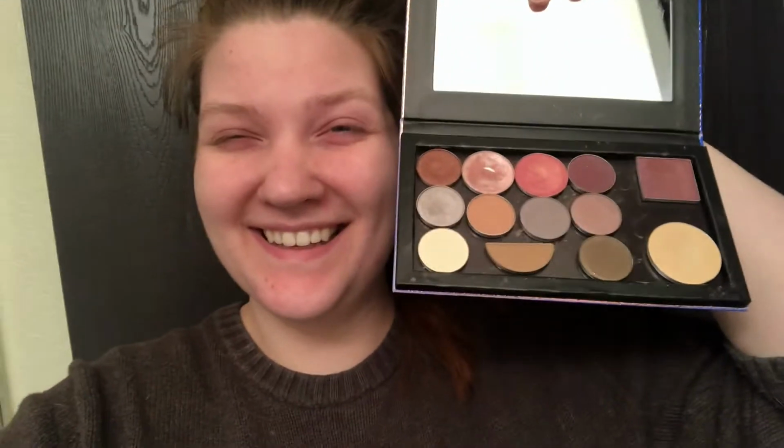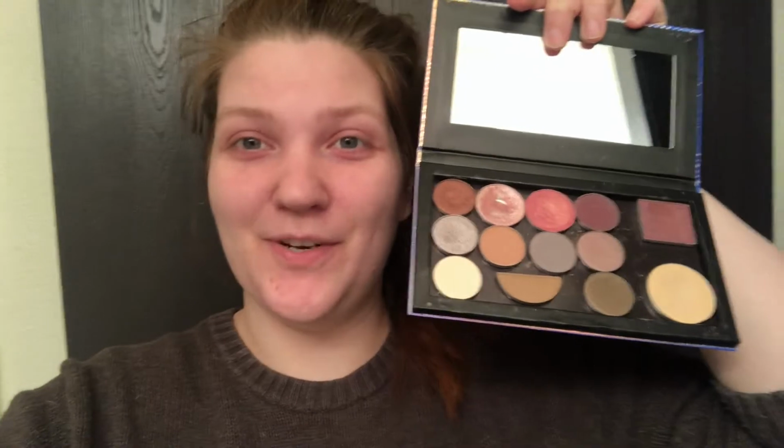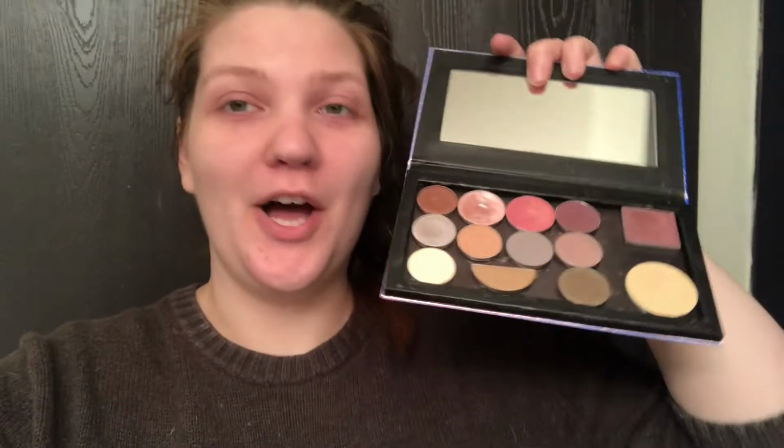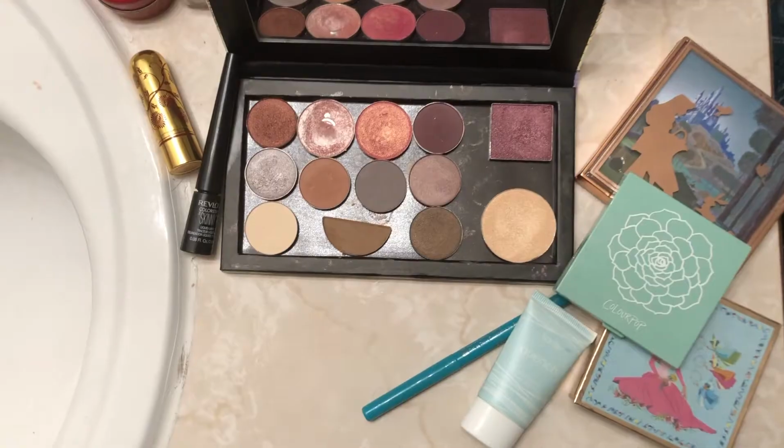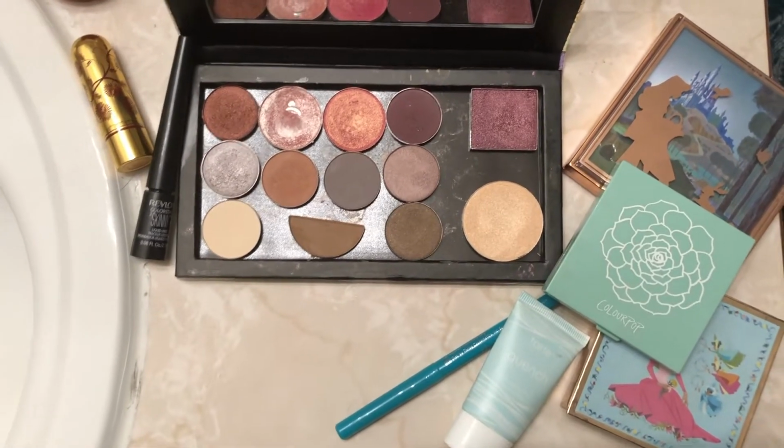Today's palette is literally just a collection of a few random single eyeshadows that I don't even know where they came from, or they came from Ipsy, but either way, I think none of these have information on what brands they're from or anything like that, so I'm using it anyway. This is the finished look. Although I should note, I already did my face, so my foundation's already mildly ruined, but that's okay.